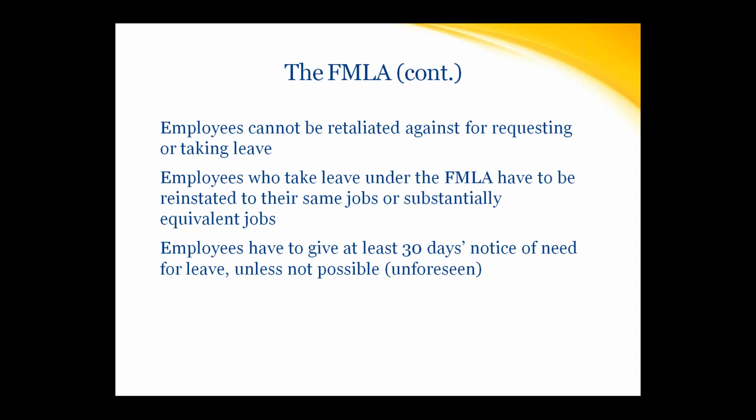And employers can request medical information to substantiate the employee's need for leave if they want to. They're not required to ask for medical information. But in the case of pregnancy, one thing to keep in mind is that the requests of pregnant employees need to be the same as the requests of non-pregnant employees.